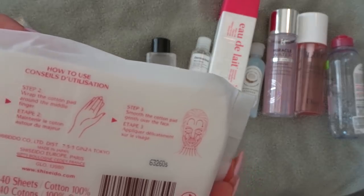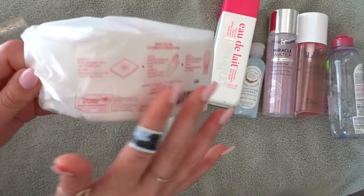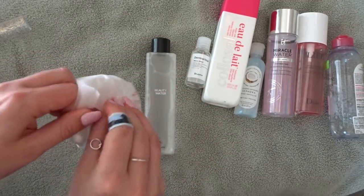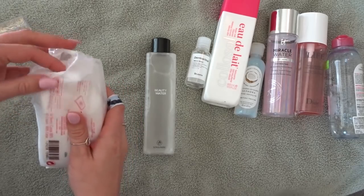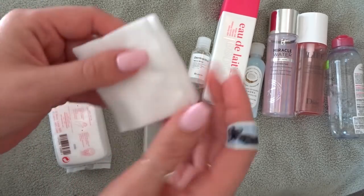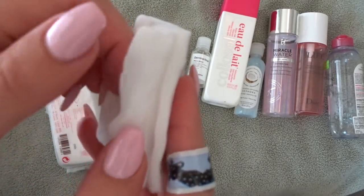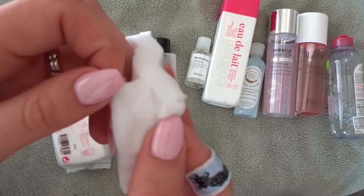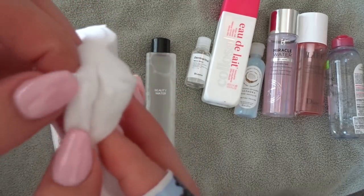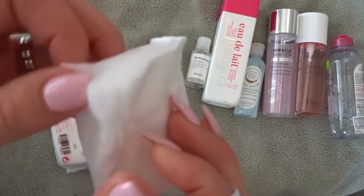Okay, so again, 100% cotton, but I really love these. First of all, even the packaging is nice and soft and light. But these are just really high quality and they don't shed because they don't have that pattern printed on them like I was talking about. But that said, they are basically just a bunch of layers stuck together. So it does kind of annoy me that they sometimes start to come apart. And then inside you could get some shedding because there is just loose cotton.